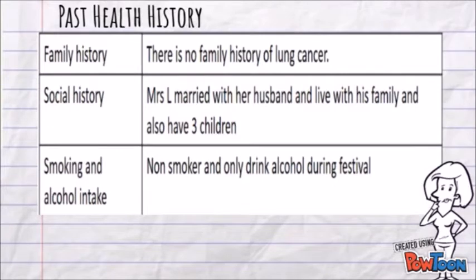There is no family history of lung cancer. Mrs. L is married and lives with her husband and his family, and also has 3 children. Non-smoker and only drinks alcohol during festivals.